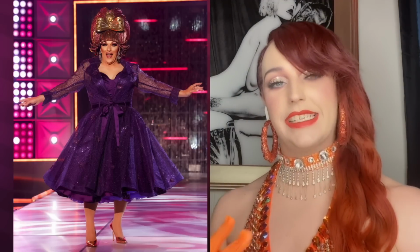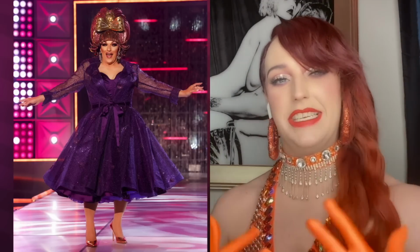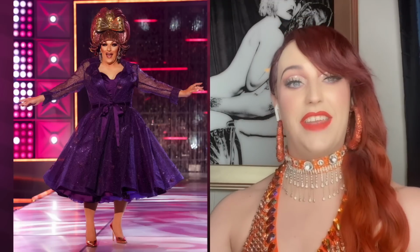My only critique is I wish the coat was a different color. I feel like she's being swallowed in this deep purple, and I wish the coat was maybe gold, like the headpiece, to give it another pop and another sizzle. I really do enjoy the headpiece though. Like you said, it's giving us very Australian drag, and I love that it's covered in glitter and stone accessories.